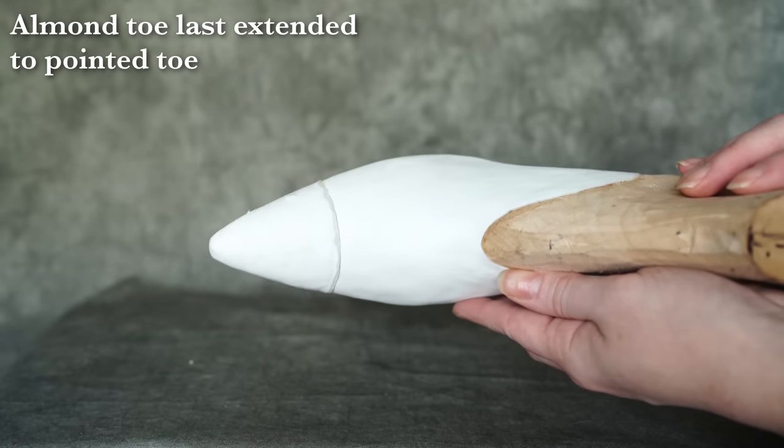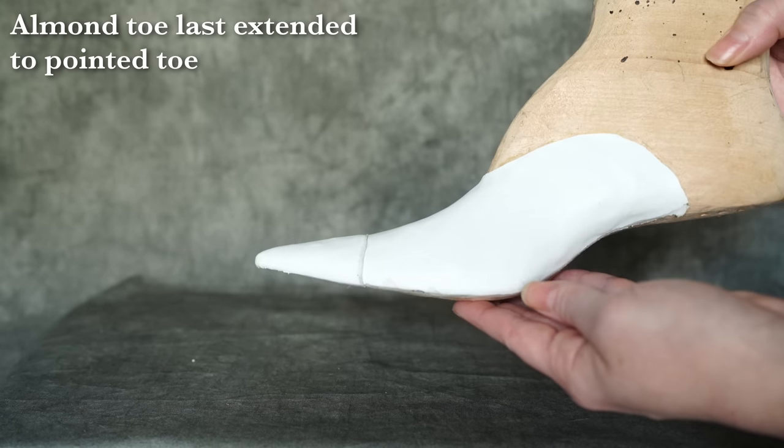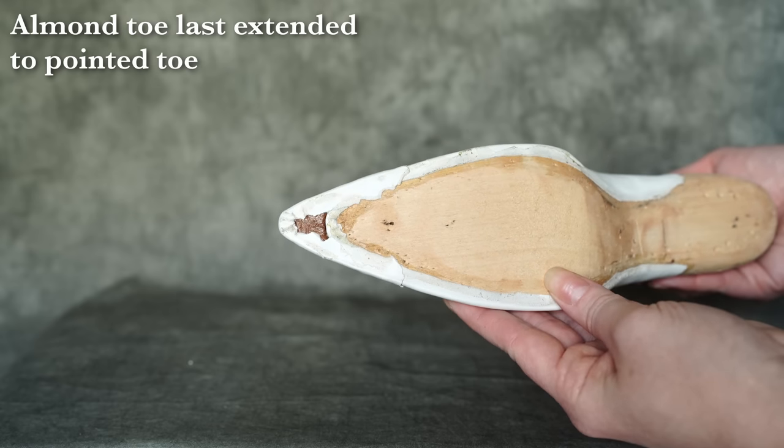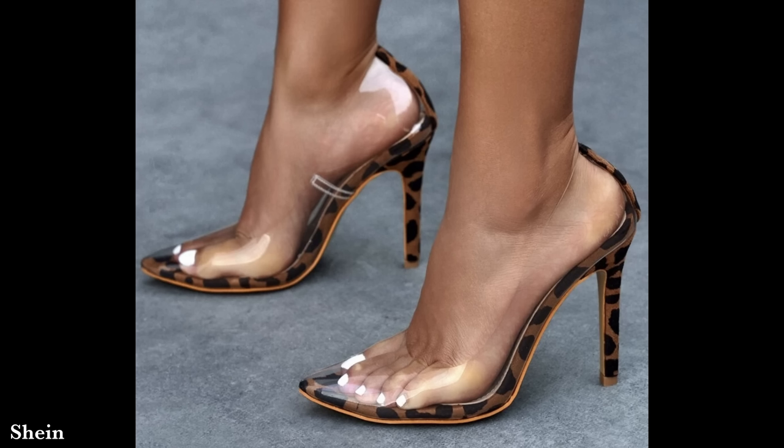In reality, the toe should extend off of the space that is already occupied by your foot with a round toe or a square toe or anything like that. So it should never take away from your toe space, no matter what type of shape the toe is. That doesn't mean that they designed it that way.